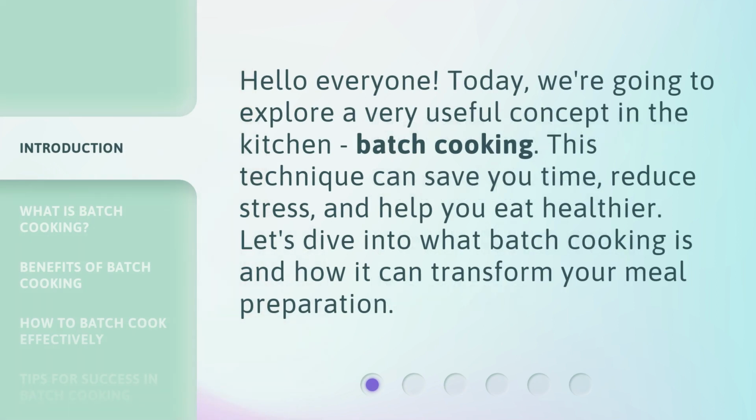Hello everyone. Today, we're going to explore a very useful concept in the kitchen, batch cooking. This technique can save you time, reduce stress, and help you eat healthier. Let's dive into what batch cooking is and how it can transform your meal preparation.